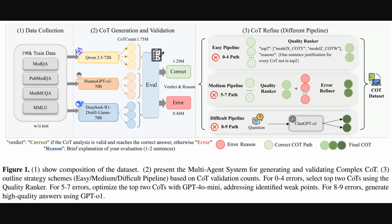Building on that initial question set, this next figure illustrates the core of their method, the multi-agent system itself. First, they fed the questions to 3 different LLMs to generate a huge number of potential reasoning paths, 1.75 million of them. An evaluator agent then sorted all these paths into correct or error.